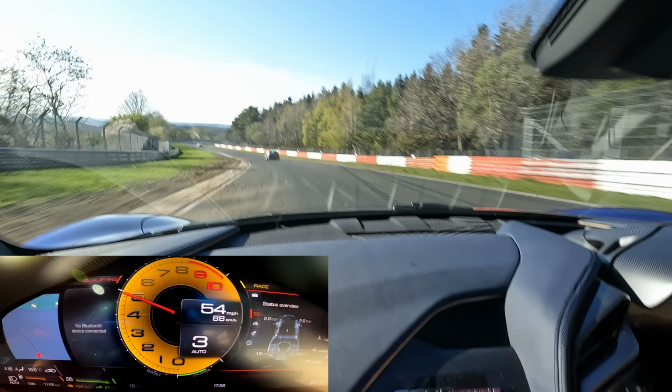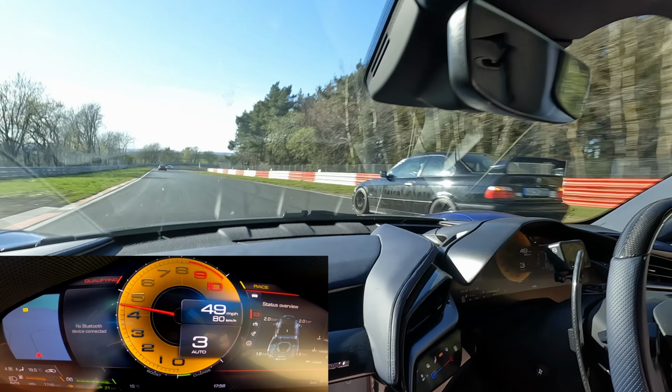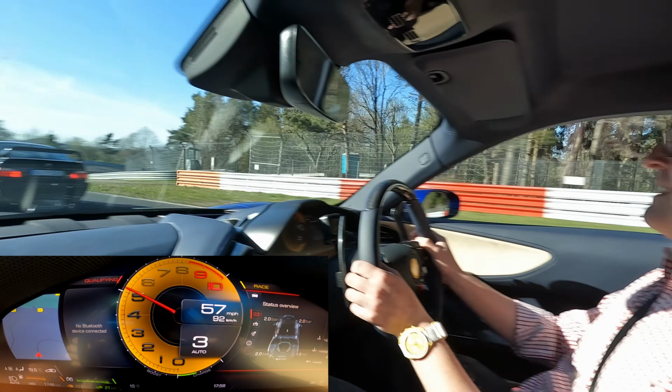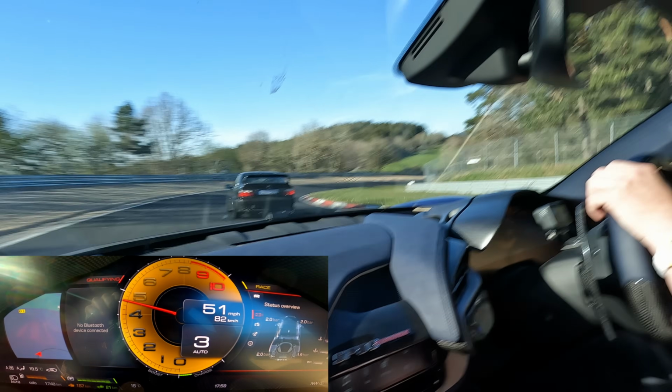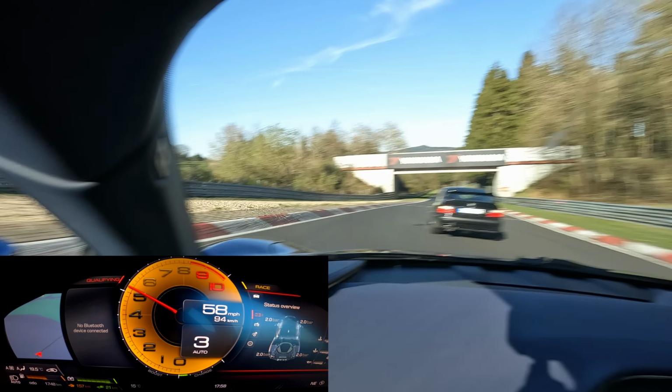What's up there? Oh, that's not good. There's a car on my right. You should put a seat cover around your car. So we're past that. Can we go past now? Yeah, pretty sure we can. Yeah, there's no yellow there.